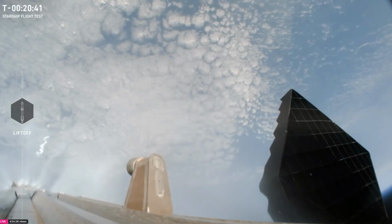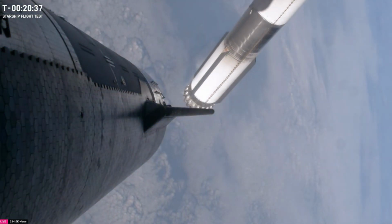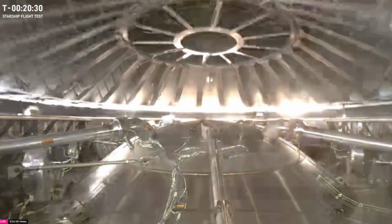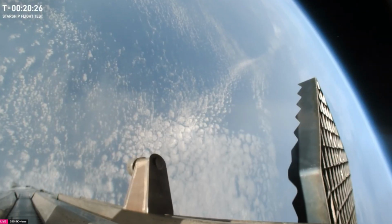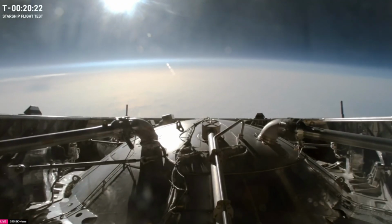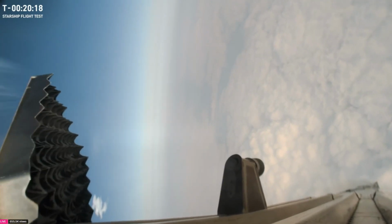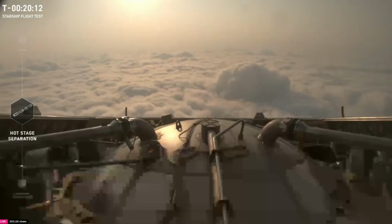Following separation, Super Heavy booster successfully completed its flip maneuver and boostback burn to send it toward the splashdown zone, and it also jettisoned the hot stage adapter, as you can see there. We don't have to jettison that adapter in future iterations because it'll be a different design. Now, as you can see here, the booster is returning back to Earth using those hypersonic grid fins to steer it towards a precise landing in the Gulf of Mexico.